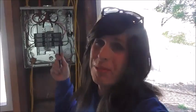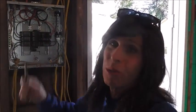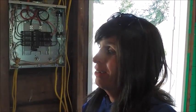Guys, I had to take the cover off to trace some of the circuits just to be sure. I don't need the inspector to come and see. The first routing from the first 20 amp breaker, you say it's gone to the overhead lights? The sucker's gone to the water heater. Really?